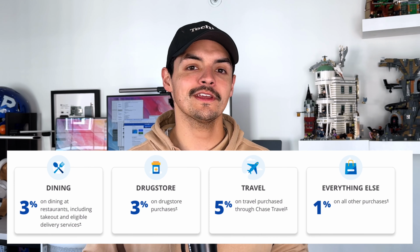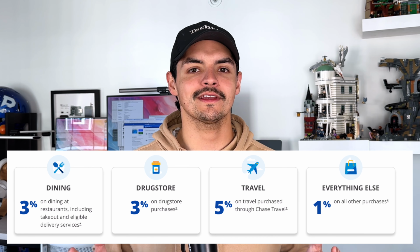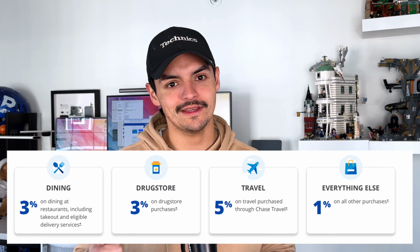And in terms of all the normal categories you get year-round, you get 5% cash back on all travel booked through the Chase Ultimate Reward portal. You also get 3% cash back on dining, 3% cash back on drugstores, and then 1% cash back on everything else. So from a cash back standpoint, dining is a pretty big category.